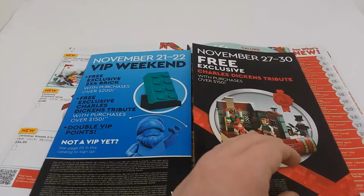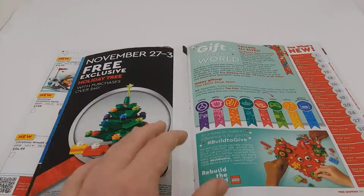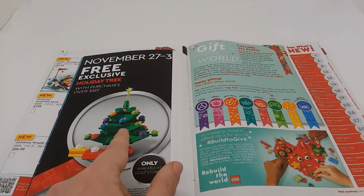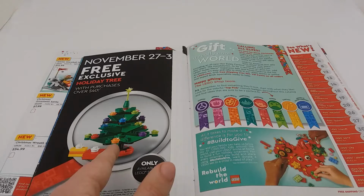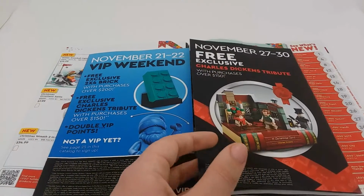So that's kind of an interesting set with the book. They've done similar things to that before. Then there's going to be a free exclusive Christmas tree with purchases over $40. Also November 27th to the 3rd.